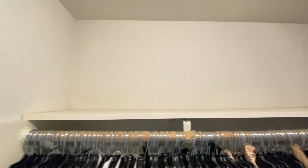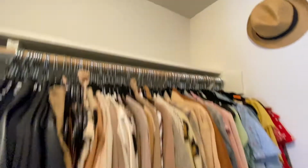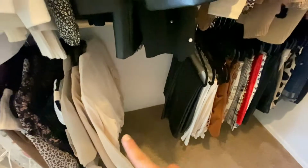Here we have some progress. The shelf has been completely cleared at the bottom right here. There's a nice space for some more clothes. And then at the very bottom, all the shoes are completely emptied out. So the space is nice and empty.